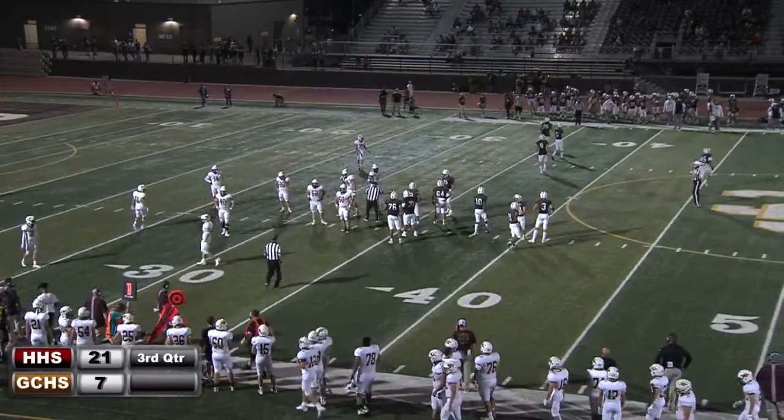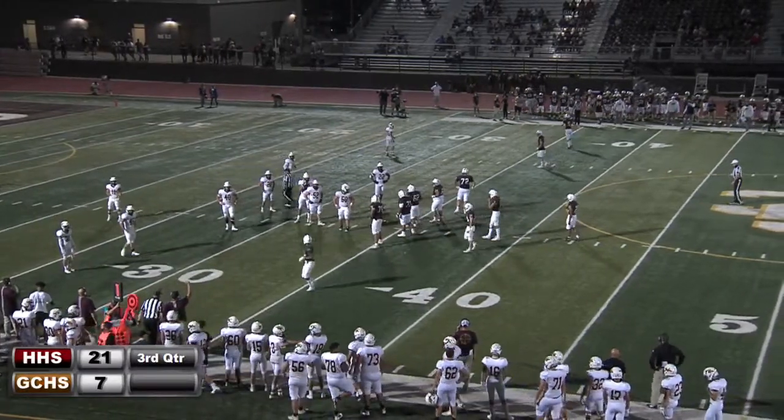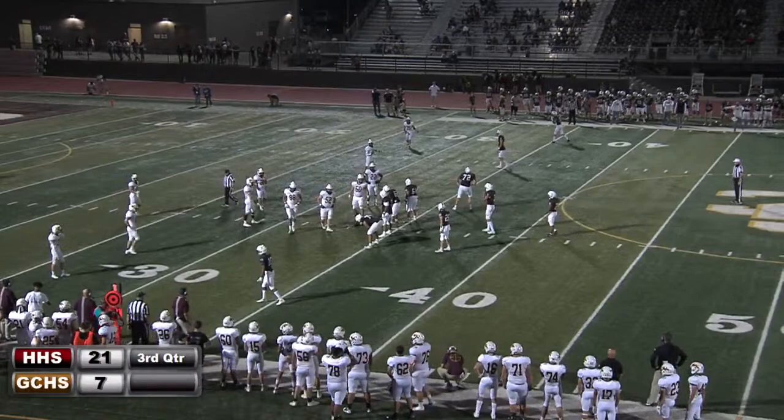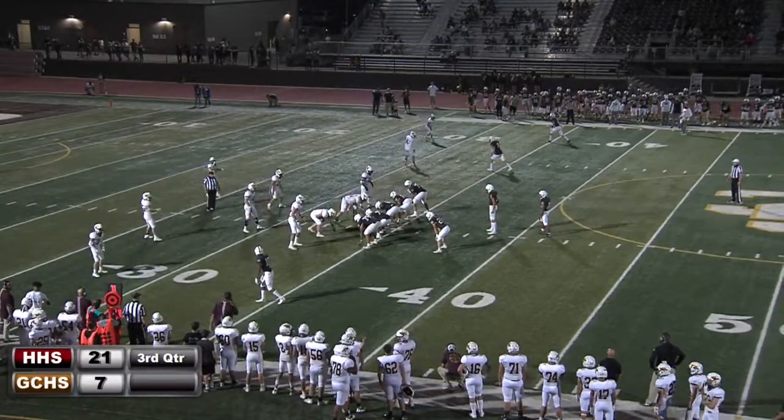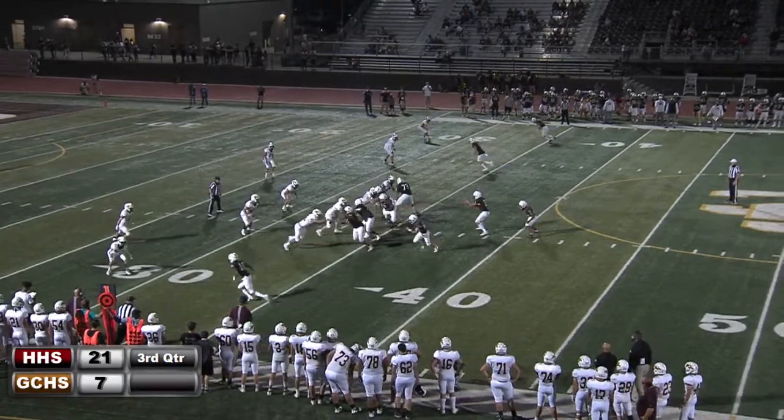They bring in a heavy package at 290, 210, and 240, 3 extra guys from defense. Now they take that series out, and they go with 3 wide receivers. First down at the Hays High 34-yard line.